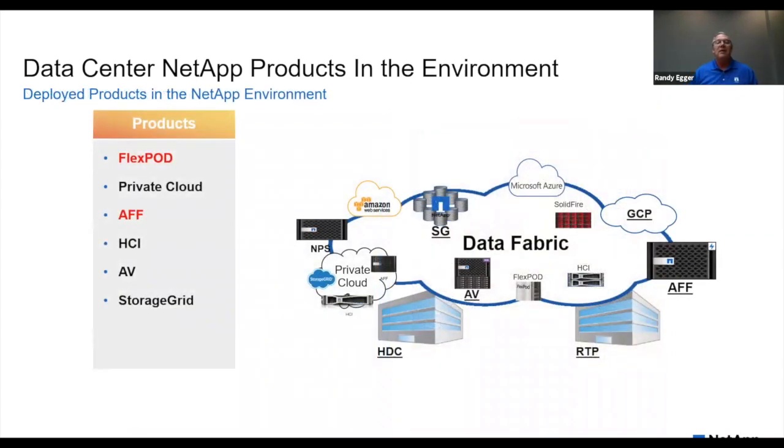What I'm displaying is our products in our IT environment. RTP and HTC are our traditional data centers. We call those managed hosting sites. Within there, we've got private cloud that has StorageGrid, HCI, All Flash. But also, we've got all the other products. We've got AltaVault, we've got FlexPod, we have All Flash. Then, farther out, we use Amazon Web Services, Microsoft Azure, Google Cloud. So we're using our clouds with our own technology.